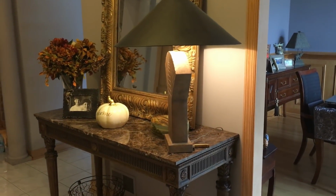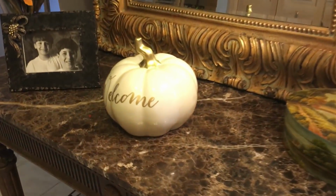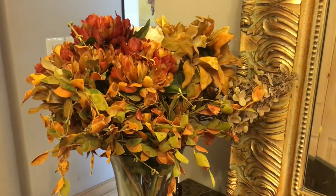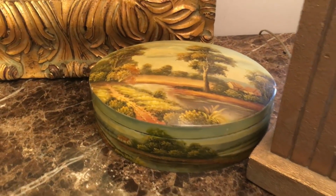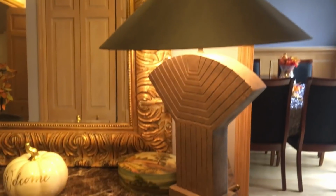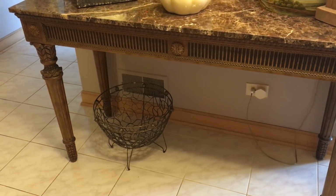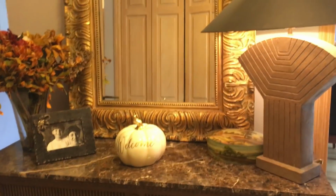Right now, this is the entryway. And so this was Thanksgiving. White ceramic pumpkin. And then this floral arrangement. So that was fall. The photo always stays. This will take a little reprieve. The mirror, the mirror stays. And so we need to dust everything and see what I can do down there. And we'll transform this into Christmas.